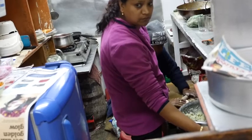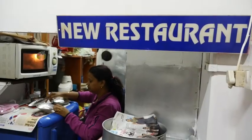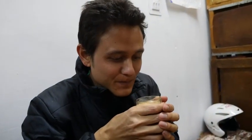Matt just brought us over to New Restaurant, which is just a really small little hole-in-the-wall kind of closet-sized restaurant. We got a seat inside, and I think I'm sitting on a plank of wood over some boxes, but it's nice in here and really cold outside, so we just ordered a cup of tea. Oh, that is some good chai. Oh, it's really fragrant with cardamom. You can really taste the cardamom in there.